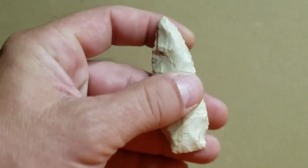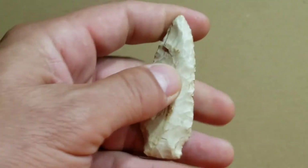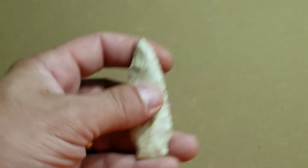I didn't know exactly what it was, but I knew it was something. It wasn't just a rock. So that was the very beginning. Well, not the beginning of my hunting, but the first point I ever found.